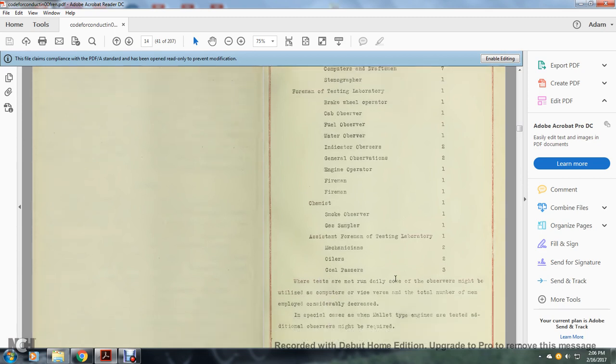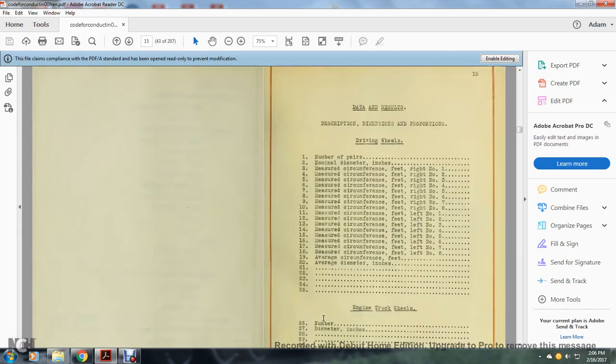When the tests are not run daily, some of the observers might be utilized as computers and vice versa, and the total number of men employed is considerably decreased. In special cases, as when Mallet type engines are tested, additional observers may be required.